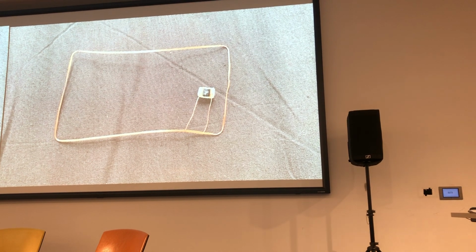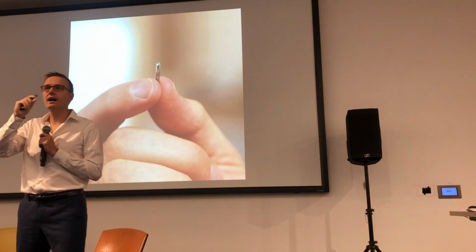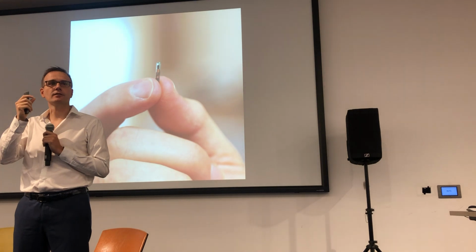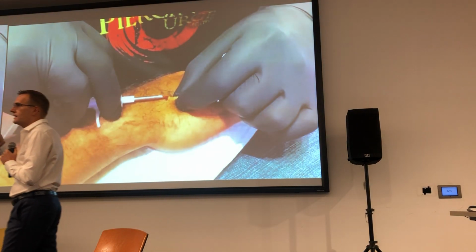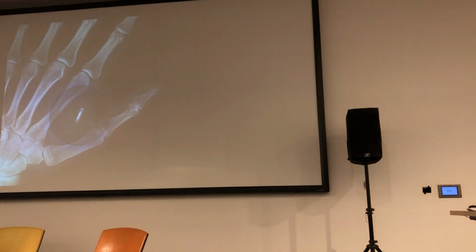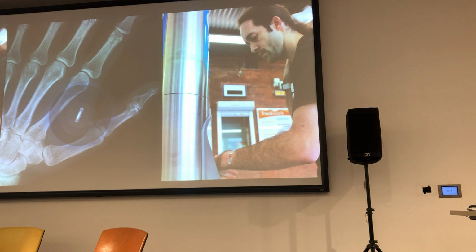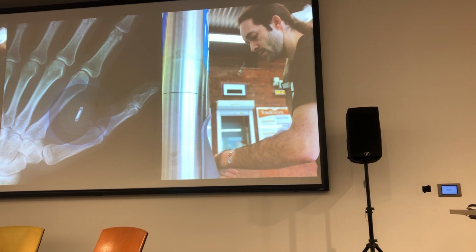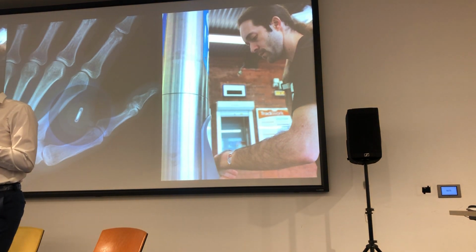What Mio Ludo did was take that chip and put it into a small, tiny, very sturdy container. Then he went to a piercing studio and got that container injected into his hand. This is how it looks on an X-ray. It allows him now to use public transport here in Sydney by just swiping his hand. We find this integration between human body and technology really interesting.